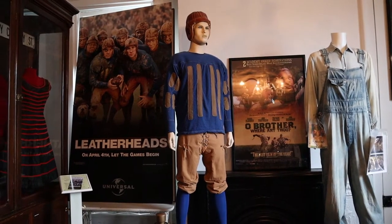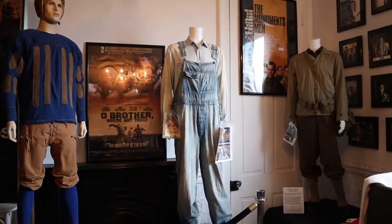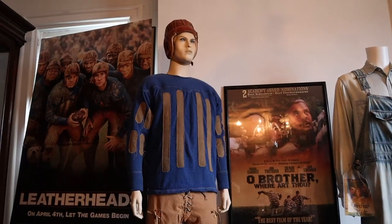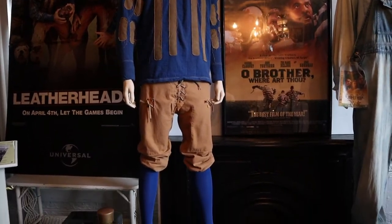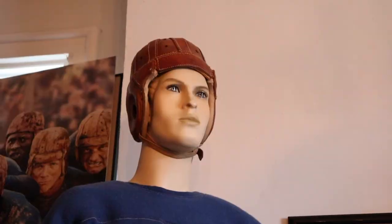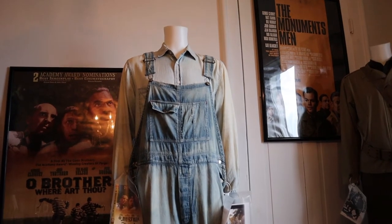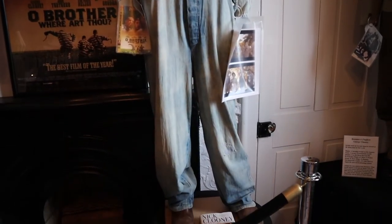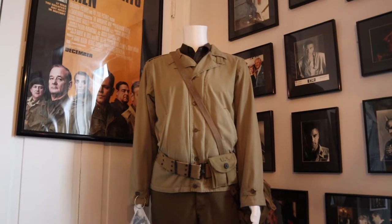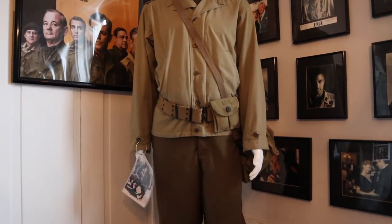This section of the room is devoted to George Clooney, her nephew. This is a costume from Leatherheads. Here's his costume from O Brother, Where Art Thou? And if you happen to see The Monuments Men, this is his costume from that movie.